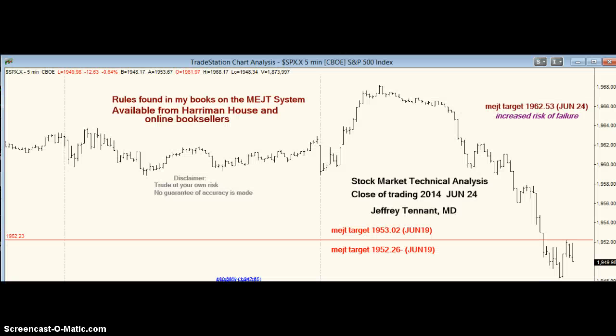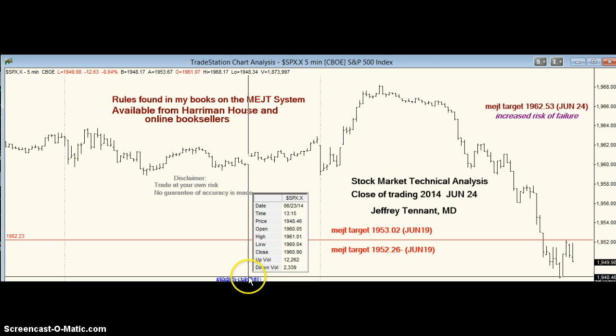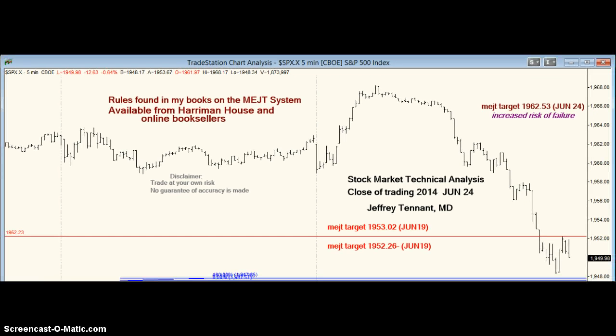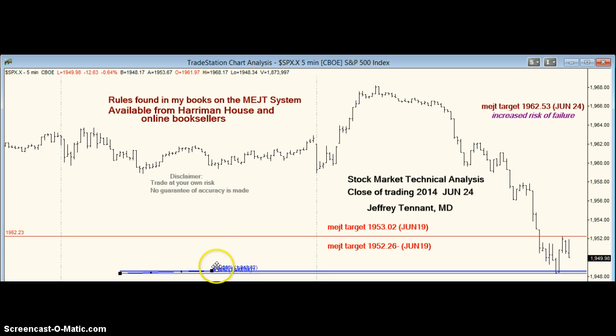Well, is this 1962.53 target going to print tomorrow? There's an increased risk of failure, in my opinion, because we could be near a top. I want to find something else here. There's always a risk. I do have some reasons for thinking that this low may hold.